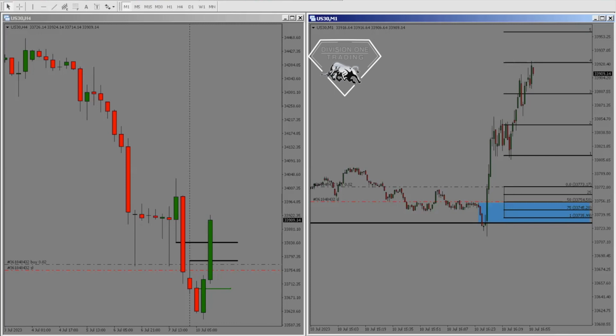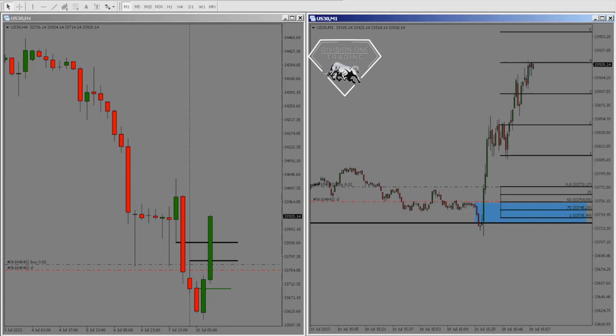So it's not always going to be the case where the trade continues to go all the way up and through the order block, but in this case, you can see it's hitting the order block and it's even giving us larger reward.